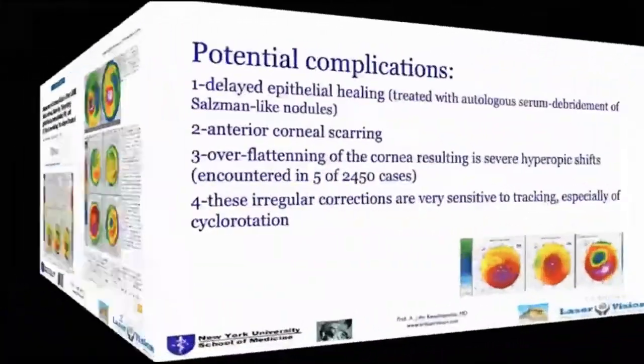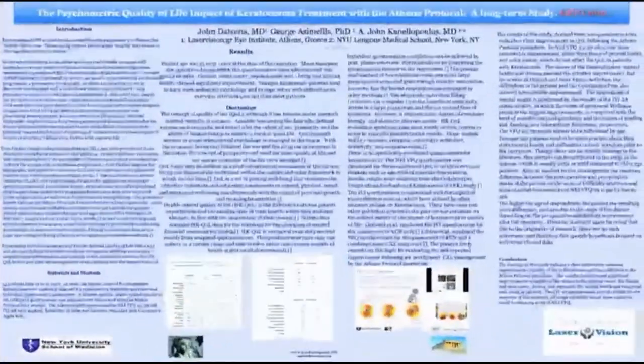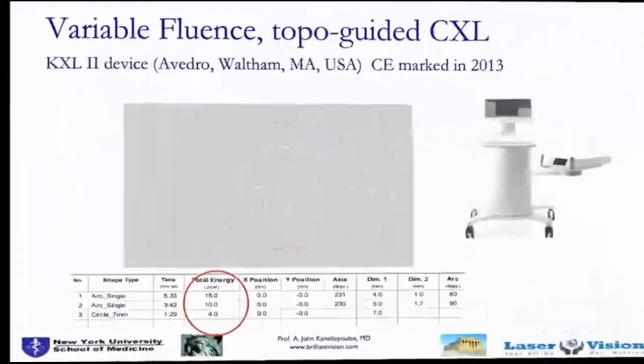This is that same patient I showed you before. Of course, there's always complications with the combined. I want to underline that: delayed healing, anterior cornea scarring, over-flattening. We talked about that, but with over-flattening, you can still come back and do a laser treatment or a phakic IOL or a clear lens extraction if it's an older patient. This is looking at psychometric indices of how these patients with keratoconus can function better. And we've published this several years ago showing that this procedure actually improves quality of life for keratoconic patients unequivocally.